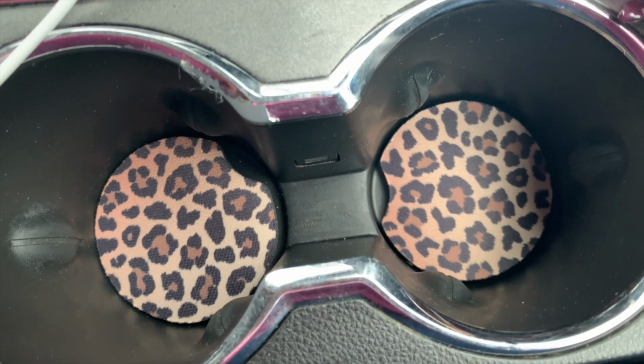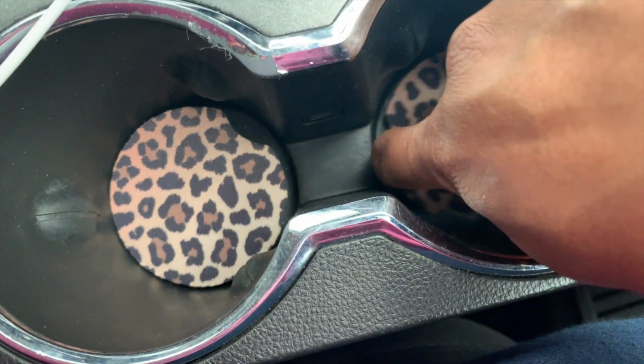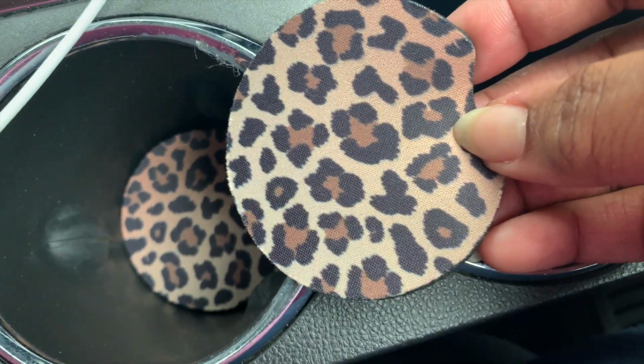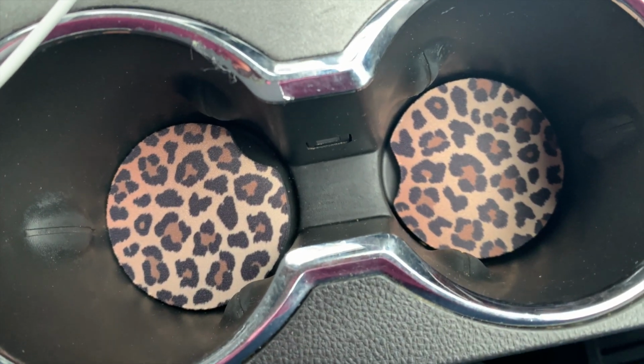Okay, so I got these leopard print coasters, and I am in love with leopard print, but I didn't want it all over in the car. I just wanted a certain look, and especially if Jason was driving it.